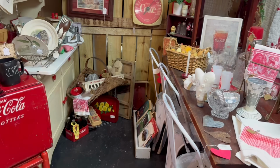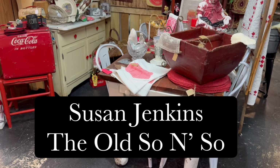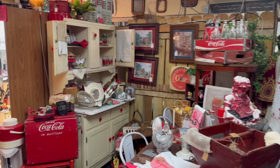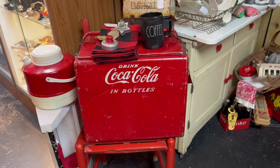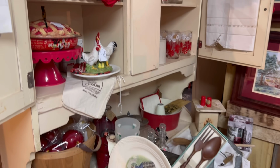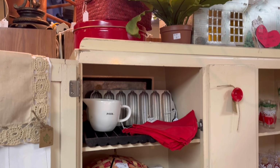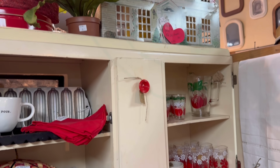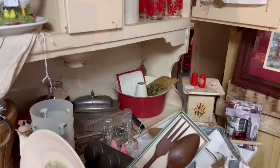Now I'm heading into one of Susan Jenkins' booths. Now Susan has a YouTube channel called The Old So-and-So, and I'm sure a lot of you have already seen her and love her. She is hilarious. I just love Susan. And this booth she's got fixed up, seems like a lot of red and white going on in here for all you Coca-Cola collectors. She had a lot of that sort of thing in here. But Susan always does a really good job of kind of arranging her booths by style and color, and this looks so cute in here, Susan. You did good.